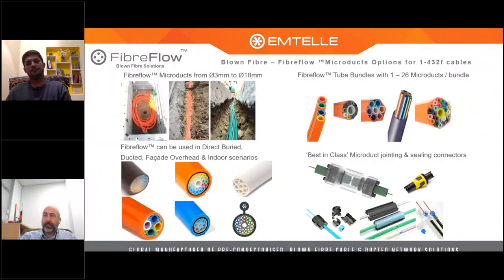Okay, just to cover the microducts. Microducts started to get used on a large scale in 1993, and Emtelle were one of the first manufacturers of microducts during that time. Since then, there's been a rapid and large change of microduct designs depending on where they are used. In Australia, they require nylon because they have issues with termites. We have an HDPE sheath that can be added, and we can add steel tape for the USA, where we've been asked to make products that are gopher proof.